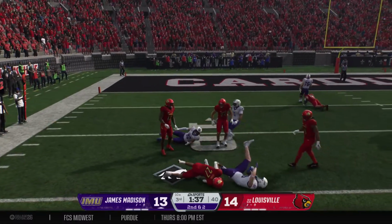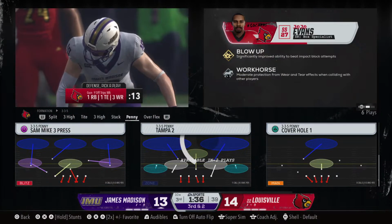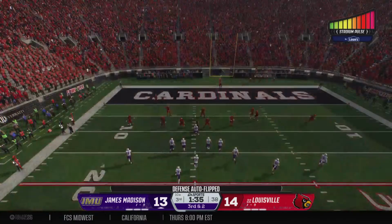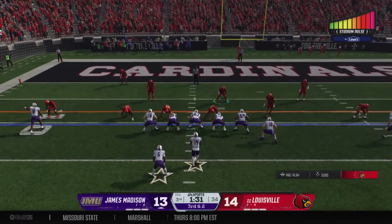And throws off the RPO. He is going nowhere. Stop at the line of scrimmage. They're trying to throw the screen out to the receiver. The defense, though, having none of that. They are just too physical. They're too fast. They force a negative play.